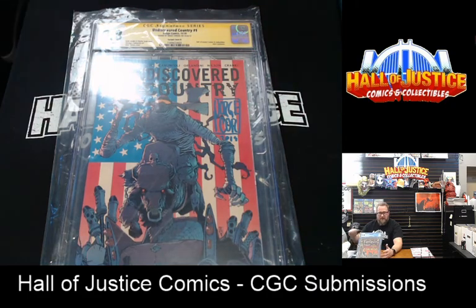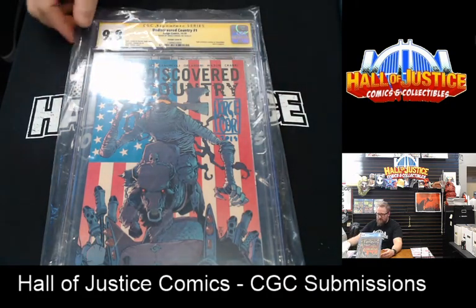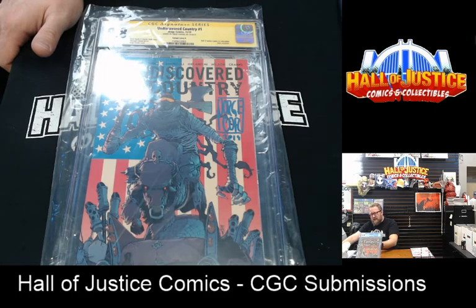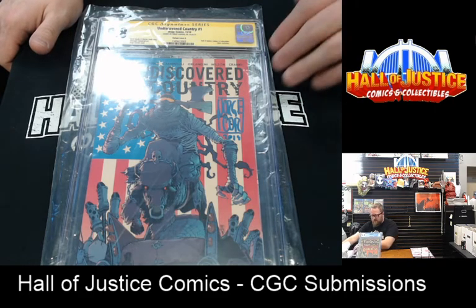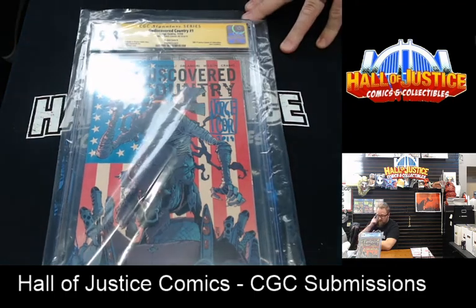That witness then signs off on paperwork that says, I saw Jorge Corona sign this Undiscovered Country #1. And that paperwork follows the book until it's ultimately graded and back to the person that's sending the book in. So they're very, very particular about graded comics and signatures.